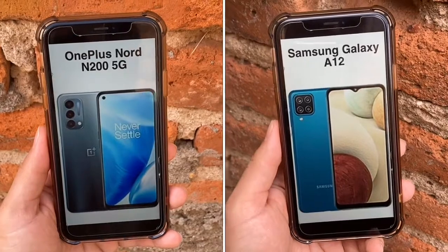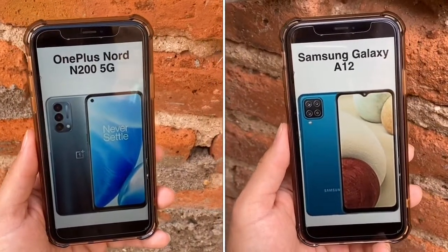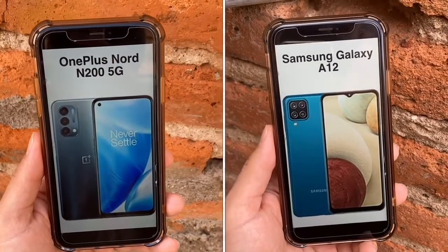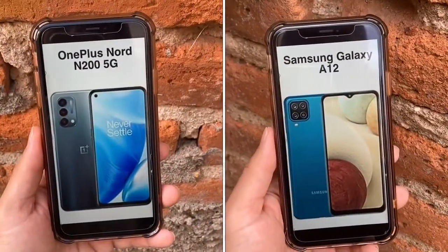As for the fingerprint reader and security, you have a side-mounted fingerprint reader on the N200, and also a side-mounted fingerprint reader on the Galaxy A12 as well. So both reliable ways to open up your device.